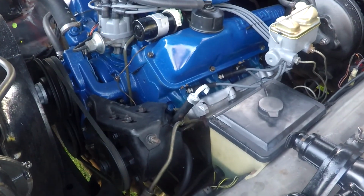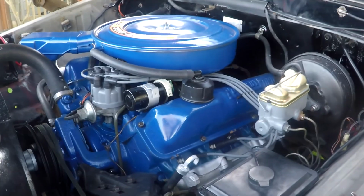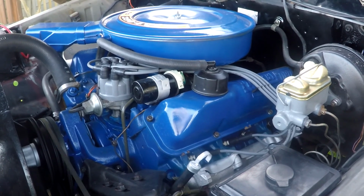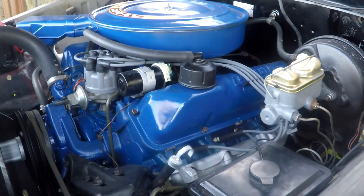It actually starts up pretty nice. We have been driving it around, so it did start easy. Usually when it's cold, it takes a couple tries, but very minor tries, nothing major or anything like that. But overall, pretty good shape.